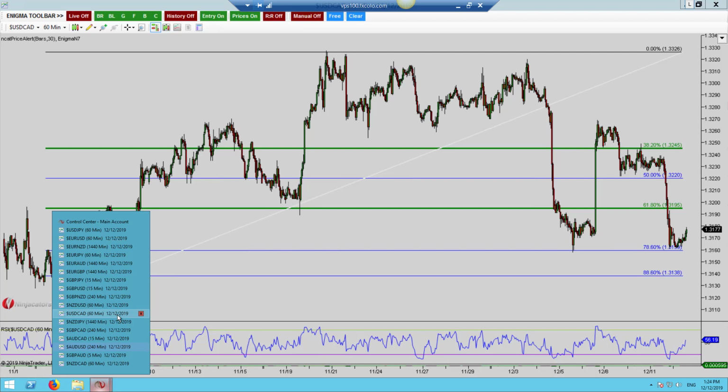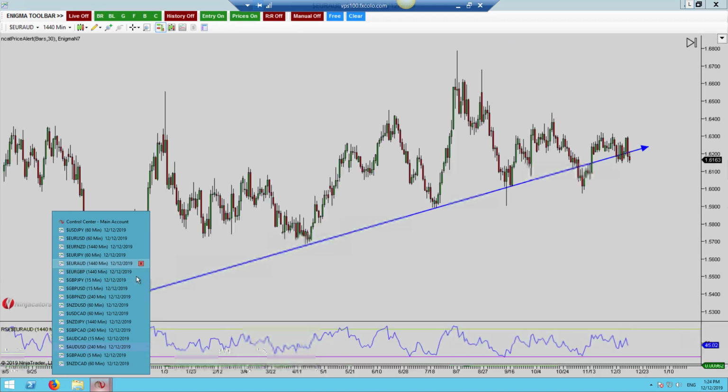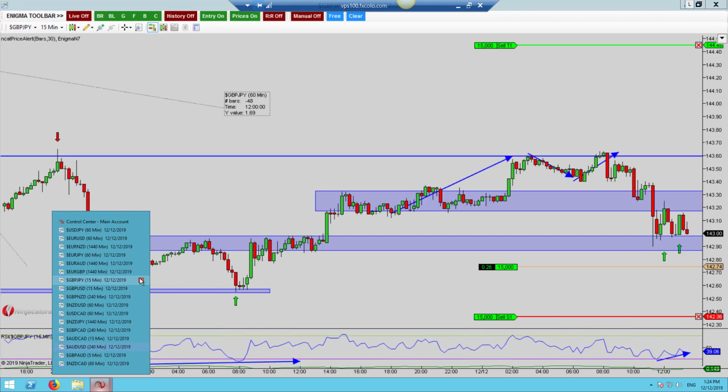You've got a double bottom there on the dollar CAD with divergence, so you've got a long opportunity. I would personally now wait for 26.18. What was that? 26 pips up. Okay, so we're still holding the pound yen. I may be stopped out for 40 pips here. I don't know. I'm going to hold the trade.